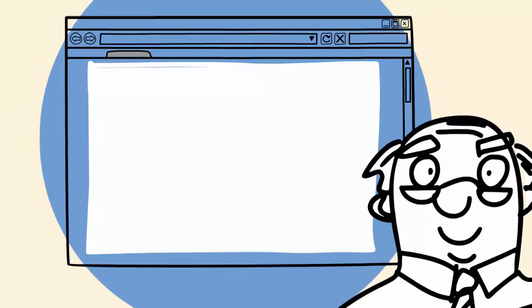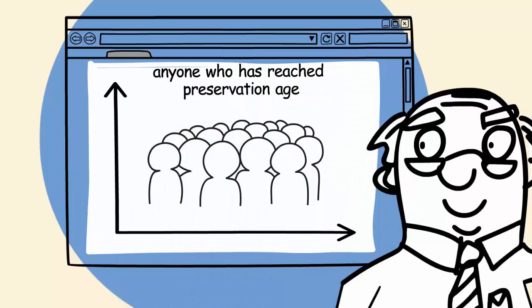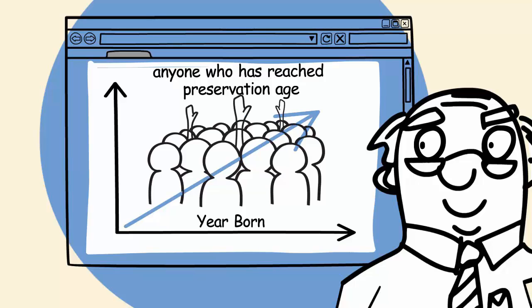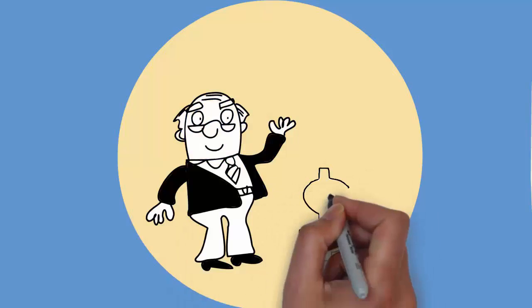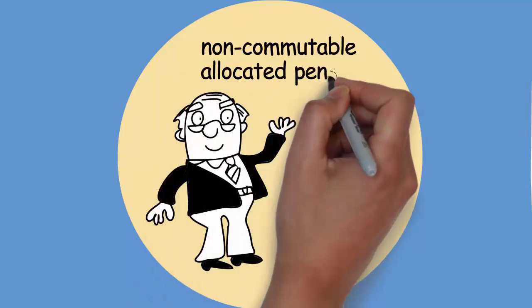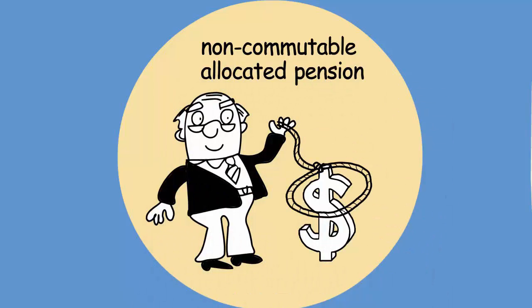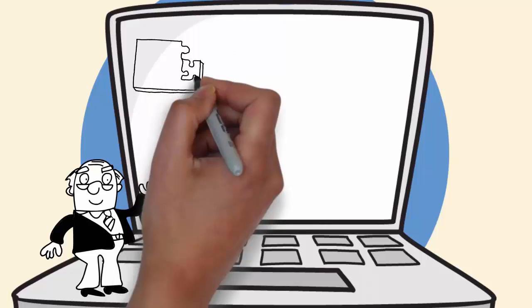The first thing to know about the transition to retirement strategy is that only those people who have reached their superannuation preservation age, aged between 55 and 60, depending on the year that you were born, can start a transition to retirement strategy. The strategy allows you to access between 4 and 10% of your superannuation balance each year in the form of a non-commutable allocated pension, which is a fancy way of saying you draw a wage from your super fund. If you want to grow your super, this is how the strategy works.